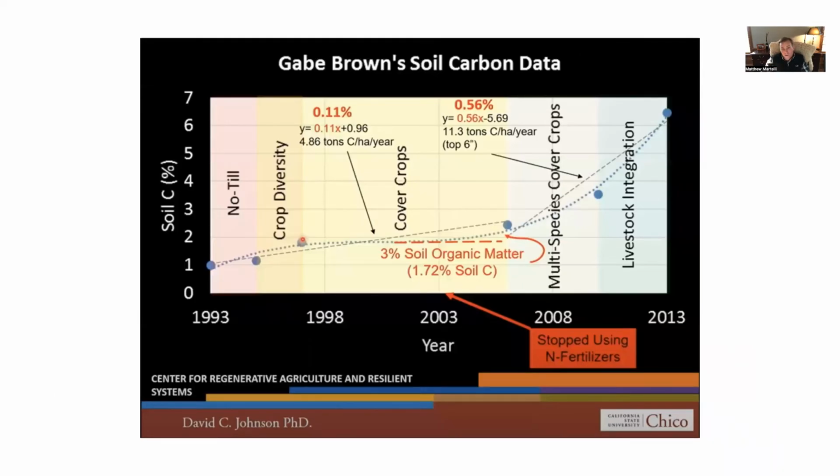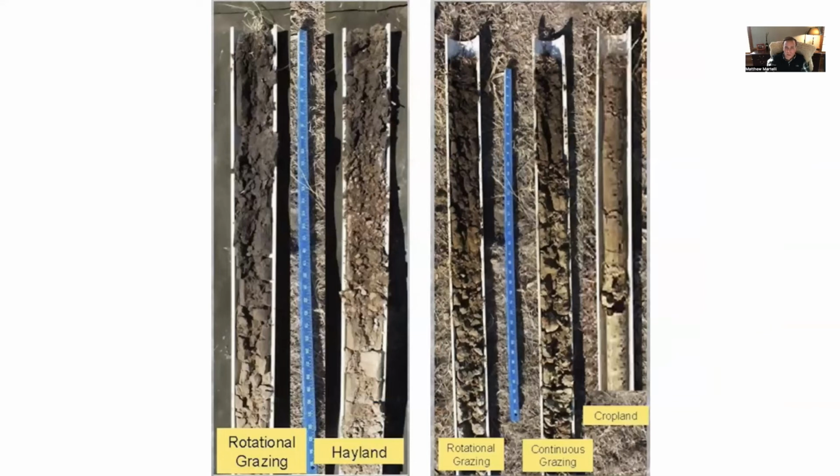And so this is just a graphical representation demonstrating how important integrating livestock into a regenerative system is. So you can see here that soil organic matter through a regenerative system using no-till and cover crops did increase, but dramatically increased once livestock were introduced. And these are soil cores up to 3 feet in depth from various farming systems. So on the far right is cropland, and you can compare that to the rotational grazing, and you see how dark and how much carbon and soil organic matter is present in a rotational grazing system. You can compare it to a continuous grazing system. It's obviously better. And the same thing with hayland. You can see that the topsoil horizon, even in hayland, is nowhere near as deep as in a rotational grazing system.